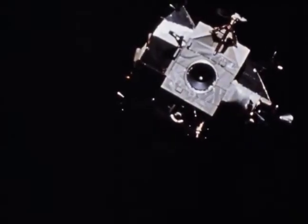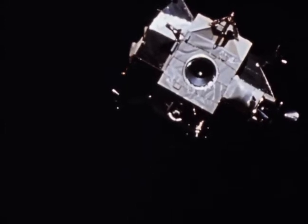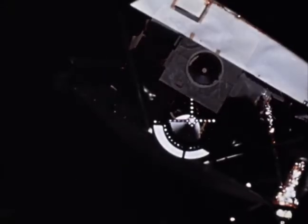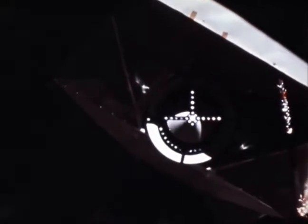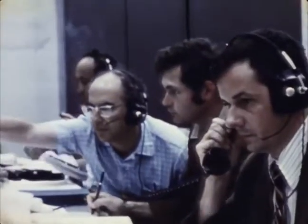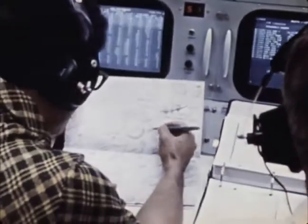The rendezvous and docking procedures were flawless, right on the money. But their jobs were not over yet. They would spend 2 more days in lunar orbit gathering data from the experiments and photography, 1 more day around the moon than any preceding mission. On August 4th, they prepared to come home. But even on their last orbit of the moon, they had another experiment.